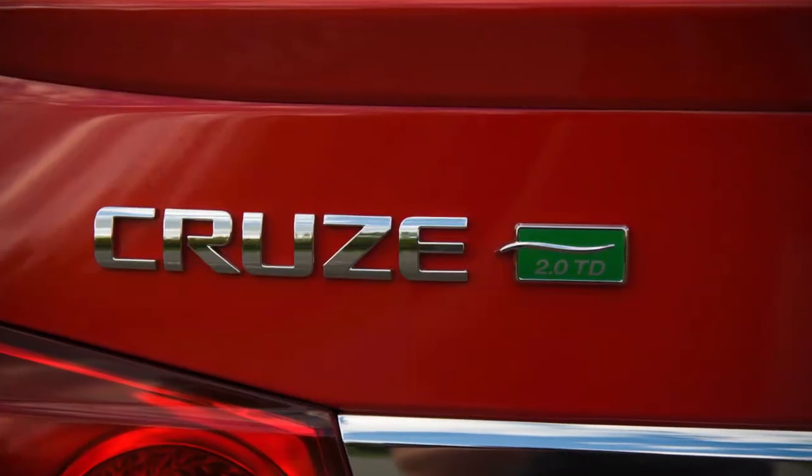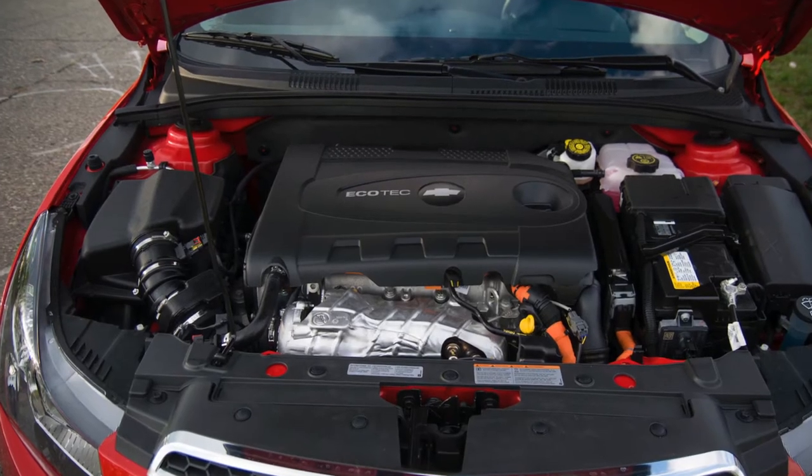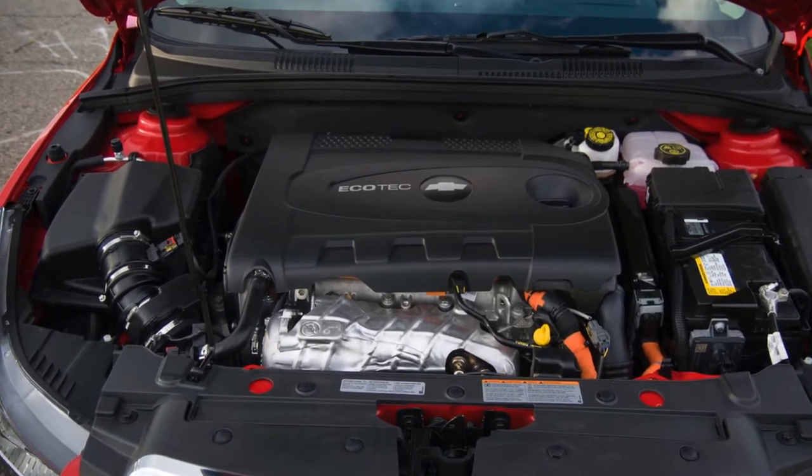So the big thing about this version of the Chevy Cruze is it is the diesel model. And that's a big deal because for the enthusiast community who've been screaming for diesels in America, we finally have one in an American car, in a small American car, so that people can really see what all the noise is all about. Does it deliver? Pretty much, to be honest with you, pretty much.